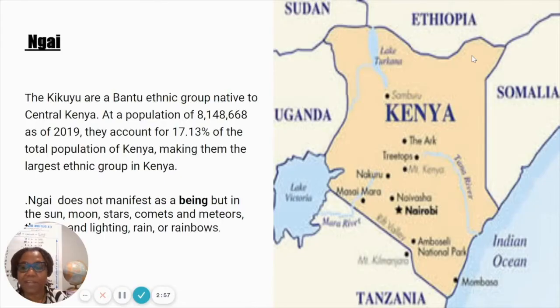Ngai is the supreme god of the Kikuyu people. The Kikuyu are a Bantu ethnic group native to central Kenya. At a population of over 8 million as of 2019, they account for 17% of the total population of Kenya, making them the largest ethnic group in Kenya. Ngai does not manifest as a human being also, but is seen in the sun, moon, stars, comets, and meteors. Ngai also manifests as thunder and lightning during rain, or also as rainbows.